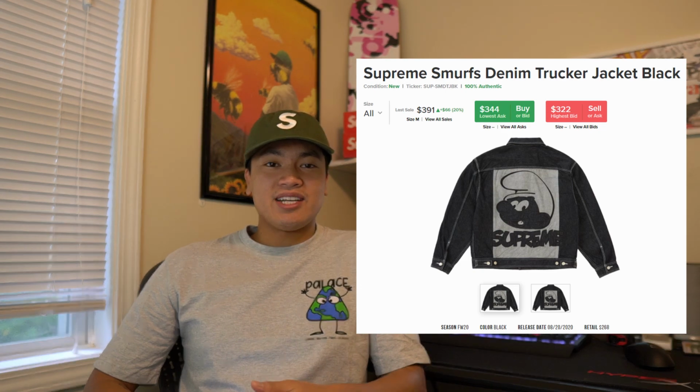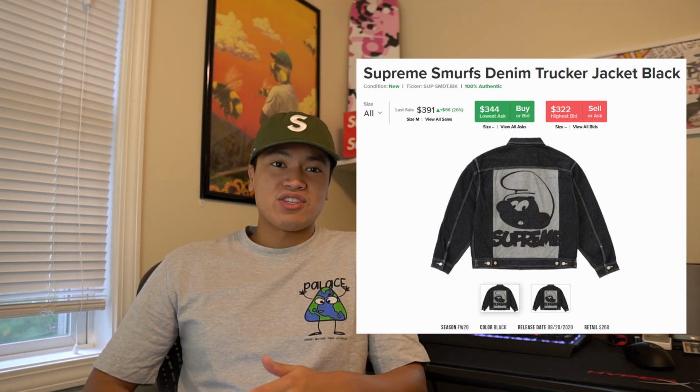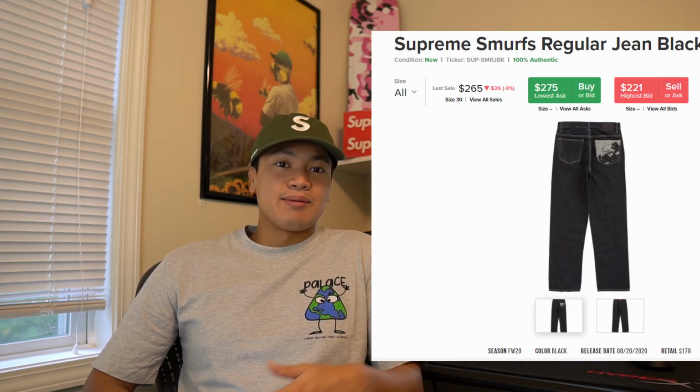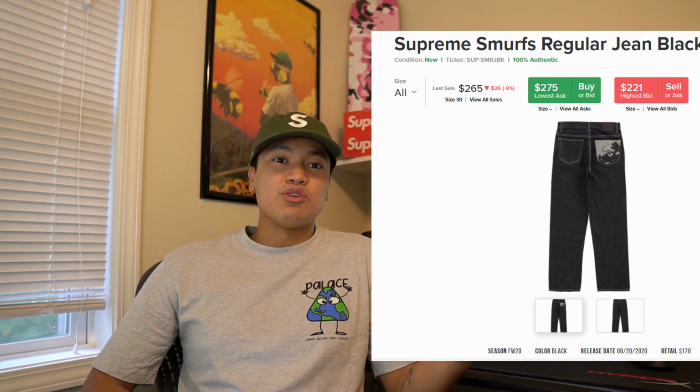The denim trucker jackets aren't doing that bad. They're sitting above like 300, so after tax and fees, you pretty much make your money back. So I think over time, that piece will definitely go up. The jeans are also doing pretty decent. The black colorway especially, I think you can make a little bit of profit on, but again, those are going to hold value super well. Like all Supreme releases, I don't think that a lot of these pieces are going to do crazy numbers right away, except for maybe one item, which we will get into. But over time, these definitely are going to go up in price without a doubt. So let's just go ahead and look at some of these items.